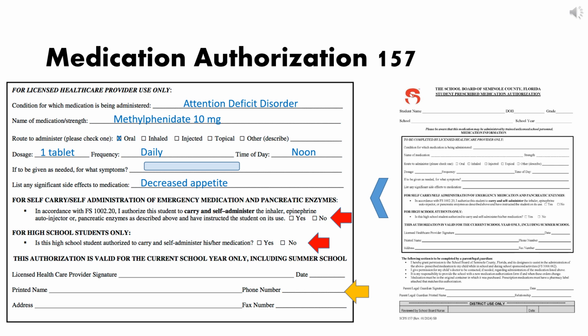The first line indicates what condition the medication is being given for. The next line states the name of the medication and its strength. For example, methylphenidate 10 milligrams. The medication name and strength should match exactly what is on the bottle. If a generic brand is substituted, the original prescription brand name should still be listed on the bottle.